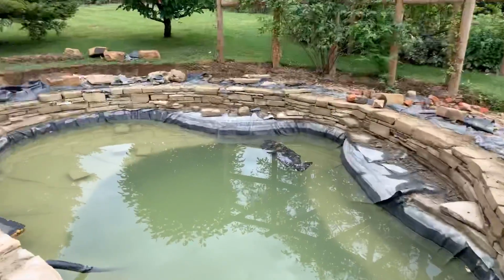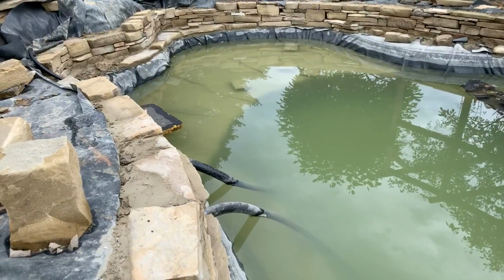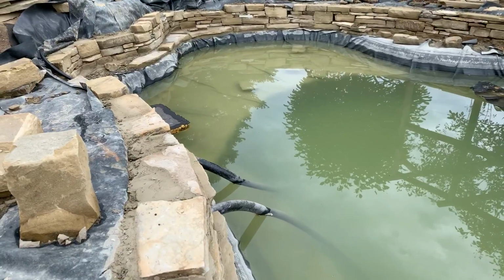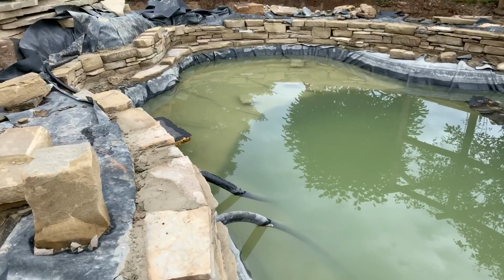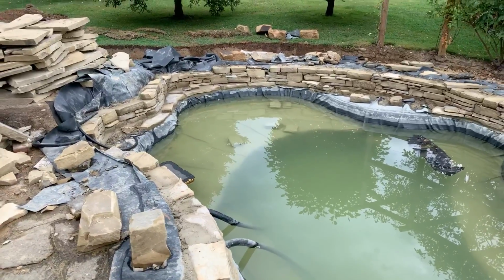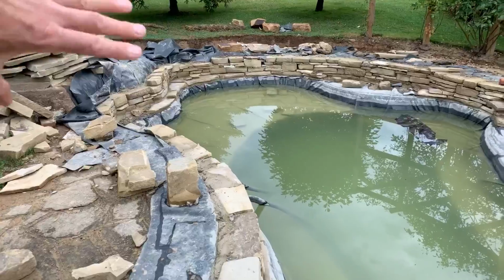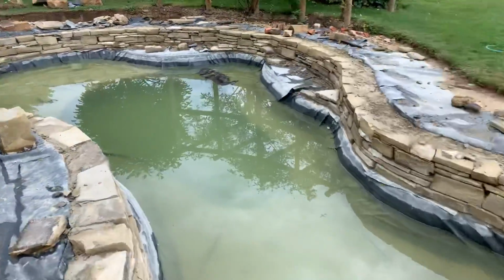The two pipes you can see coming out here, one is going to be the feed to the filtration system and one is the feed to the stream. We've got two separate pumps here, one for life support and one for the stream, and that means that one can turn off the stream if you want to without interrupting the filtration and the life support. The pipework then is concealed behind all of the stonework.